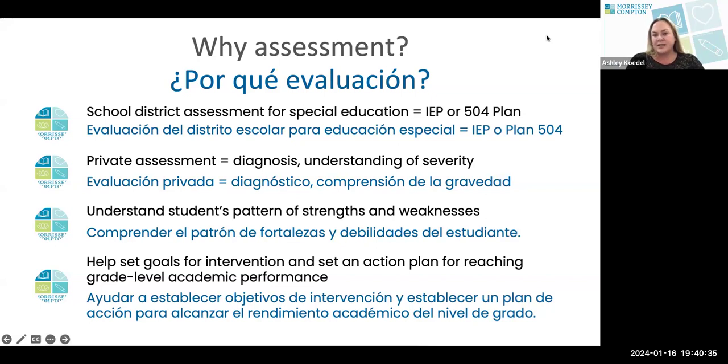You also can conduct an assessment through a private clinic, right? Which is something like what we do at Morrissey Compton. In that same way, you would have a good sense of your child's neuropsychological profile. Through a private assessment, you might also end up with a very clear diagnostic picture. Clinical psychologists are able to diagnose. It's not the role of the school district to diagnose. They can't, right? They're looking at whether or not you qualify for special education, whereas the purpose of a private or clinical assessment is to understand if there's a diagnostic picture. So there's a different lens.